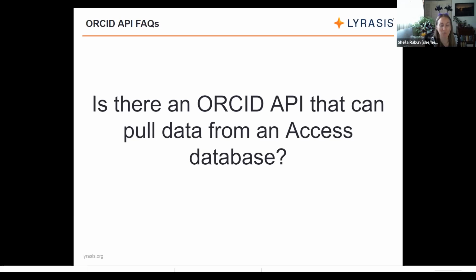There are actually a lot more details involved if you're planning to do something like this. So if you are the person who asked this question, or if you have information about your researchers in some sort of database and you want to be able to write that data to your researchers' ORCID records, just contact me and we can go through all of the specifics together. But yes, the general answer to this question is the ORCID API can certainly be set up to pull data from an Access database, but there's some technical and development work that would need to happen to make it flow smoothly.